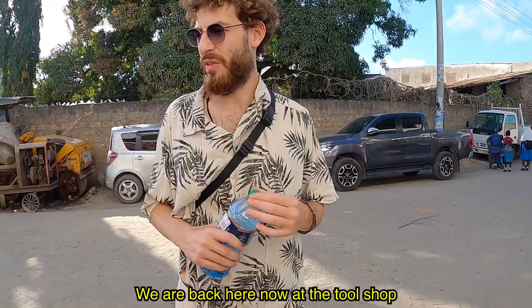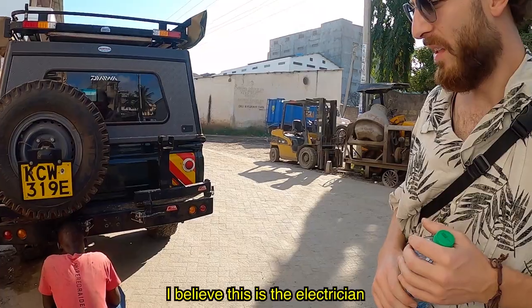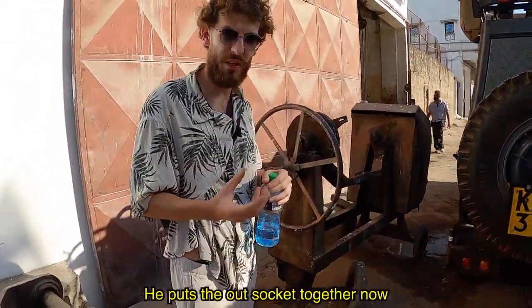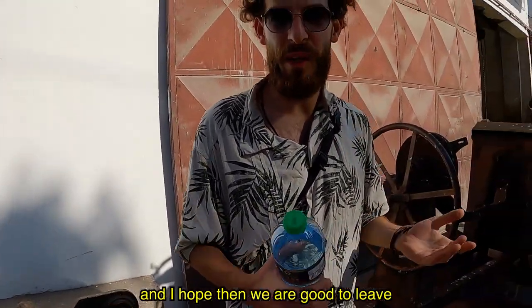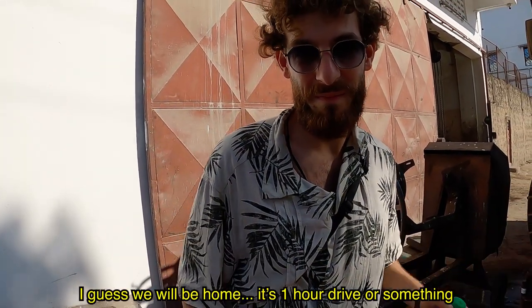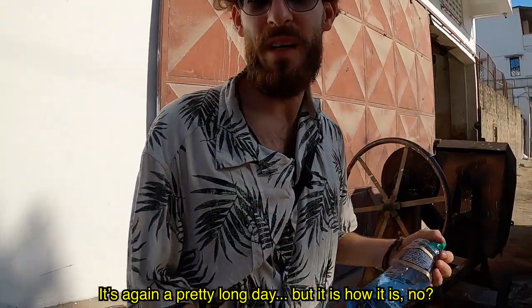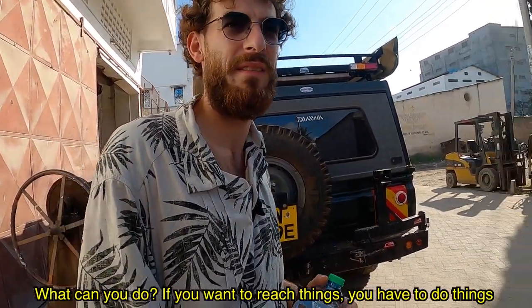We're back here now at the tool shop. They're going to do the last few things now. I believe this is the electrician. The old socket together now. Then they have to put the brackets on, and then we're good to leave. I guess we will be home after a 1 hour drive or something, so at 6 we will go home. It's again a pretty long day, but it is how it is. What can you do? If you want to reach things, you have to do things.